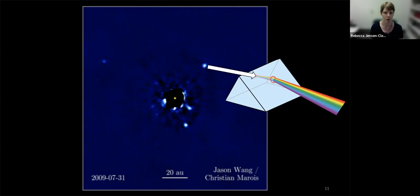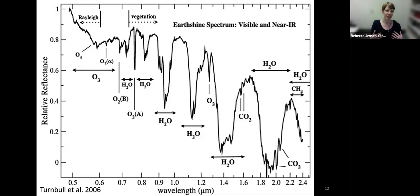So in this figure, I'm showing how much sunlight the Earth reflects as a function of color or wavelength. And all of these symbols here are showing you how we could identify different parts of that planet's atmosphere. So you can see that we have all kinds of signatures of water, of H2O in this figure. We have oxygen features all over the spectrum. We have ozone features all over the spectrum. And there are different components that indicate to us that there must be something like playing the role of vegetation on this planet's atmosphere.